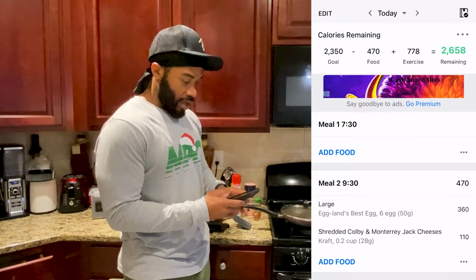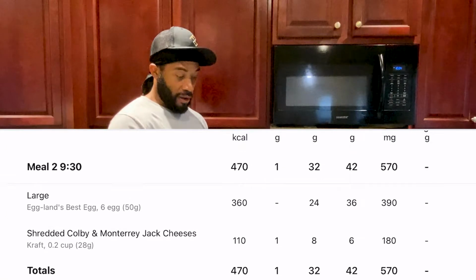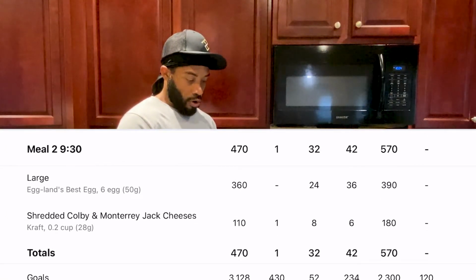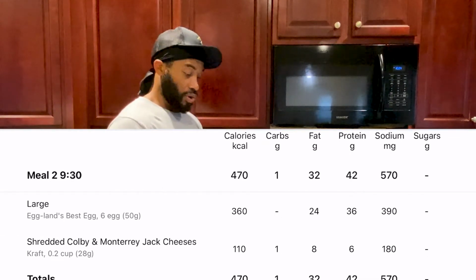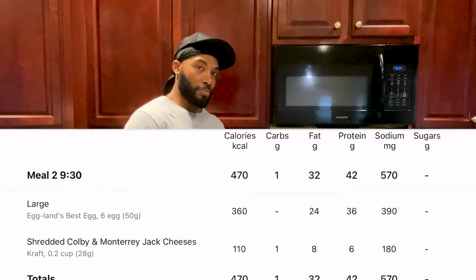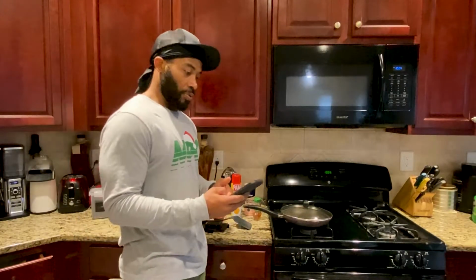Now, as you see right here, it's gonna tell us that for this meal, we're looking at 470 calories. Right there, 1 carb, which is pretty good depending on what you're doing in your nutrition. And we're gonna save those carbs because we're gonna kick that award meal in and carbs are going there. 32 grams of fat and 42 grams of protein. That is what I like. I like to get on average 40 grams of protein, around that number in every meal, for good muscle repair and MPS, muscle protein synthesis.